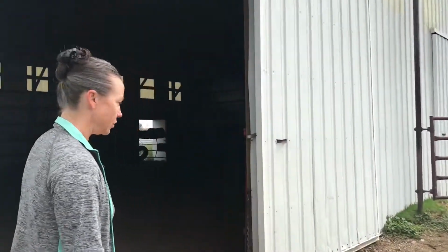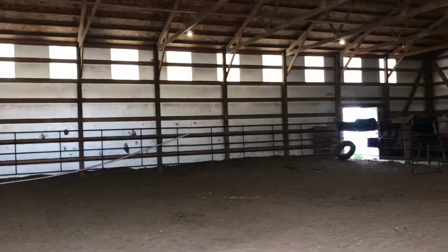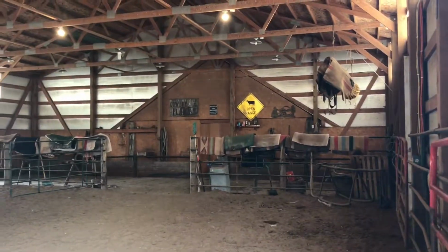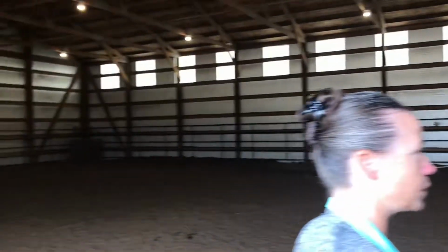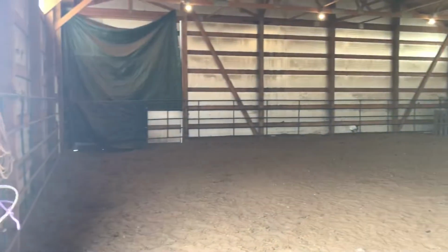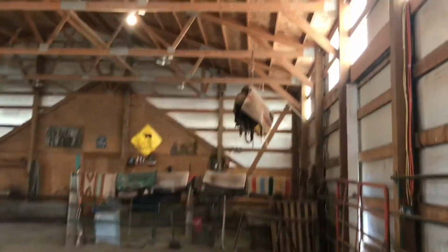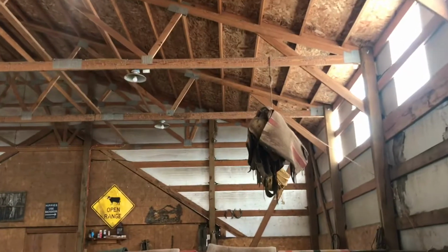So then once they catch the horses, this is our barn. And sometimes if we have a younger horse, they may work it inside. If it's cold weather, the barn's nice for that also. But now we'll take a trip. The retired saddles are hanging in the air. You can take note of those. This barn is about 10 years old, but it's well used.